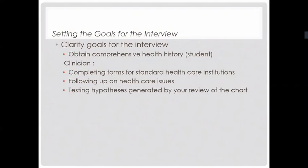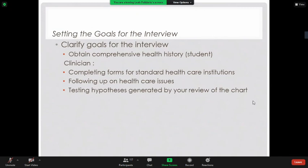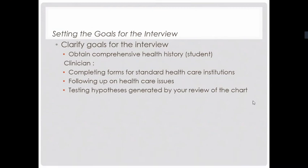So next is clarifying your goals for the interview. So what is your goal? Probably at this point in time, since you are students, you need to get a comprehensive health history as part of your requirement, diba? Obtain a comprehensive health history. But for clinicians, one of the goals is to complete the forms, to complete the chart for standard healthcare institutions. Also, when following up healthcare issues and testing hypotheses generated by the review of the chart.